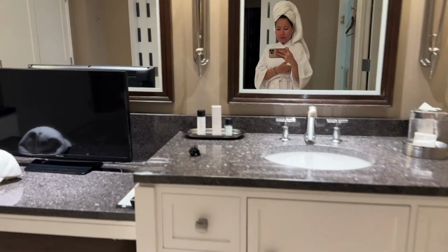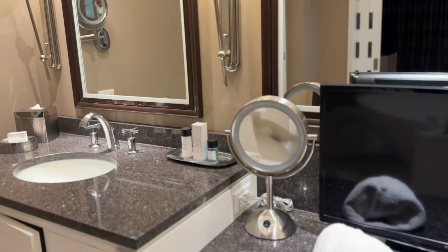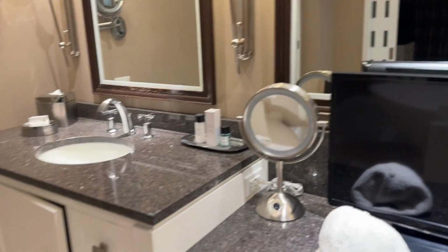So let's do a room tour here in Lake Charles, Golden Nuggets, Lake Charles.